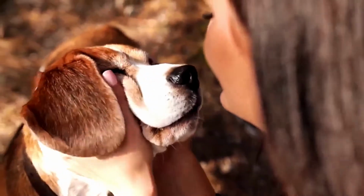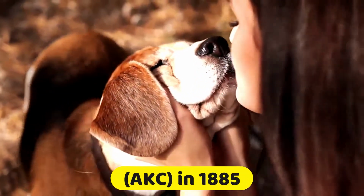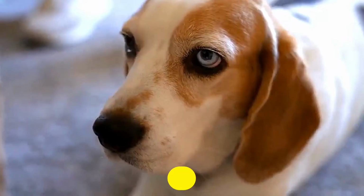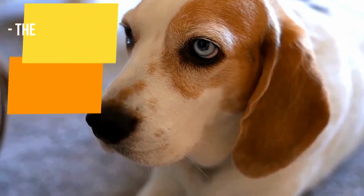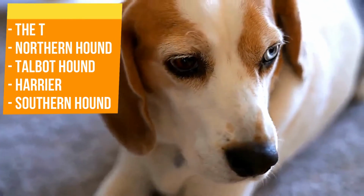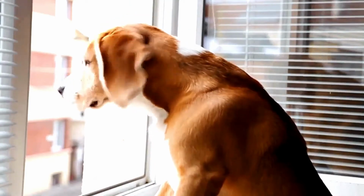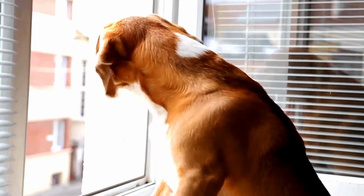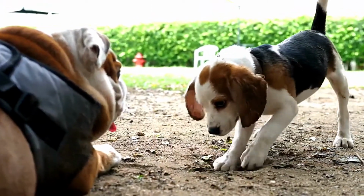The breed was first recognized by the American Kennel Club, AKC, in 1885. The Beagle was created from several breeds. This includes the Northern Hound, the Talbot Hound, the Harrier, and the Southern Hound, further known as scent hounds. These breeds imbued the Beagle with excellent hunting ability. This is due to their incredible sense of smell. They tend to get carried away when they are given a scent.